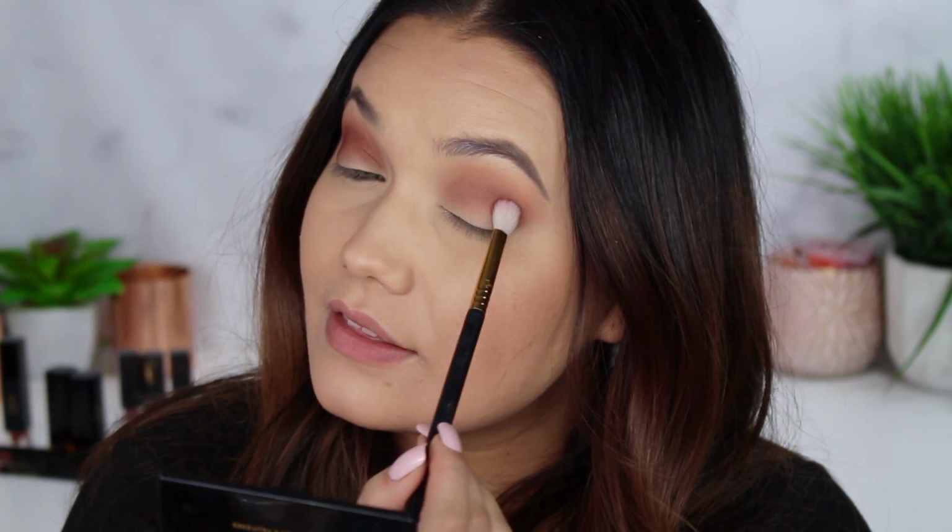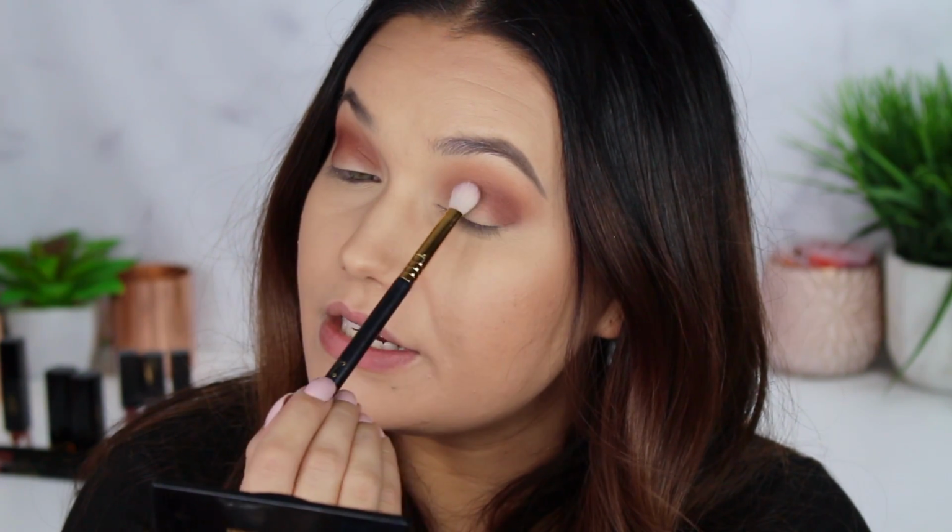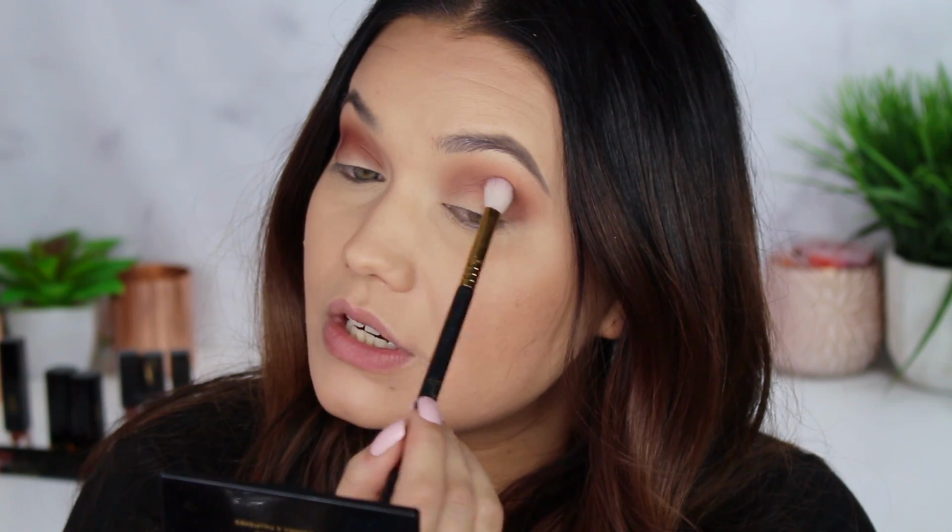So just concentrating that right in our crease. I'm being careful not to blend it too high up because I really don't want it to reach the brow bone.